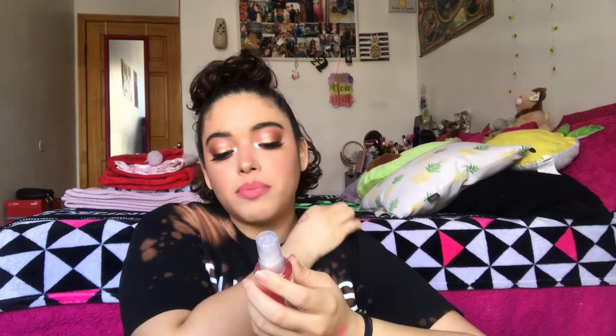And the last thing that we have in here is a makeup fixer. A light refreshing mist that keeps makeup in place all day long. So let's just open this up and let's spray our face, baby. See how it smells, see how it feels. First sprays are always the worst, right? It smells really good, actually. It felt nice on. I like the way it felt when I sprayed it on.